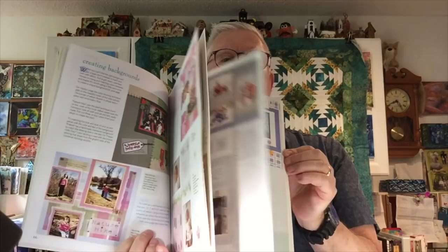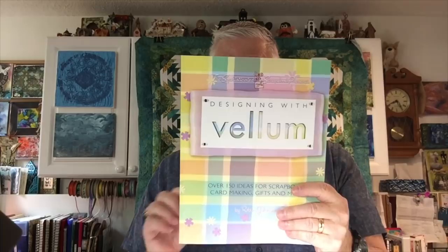So this is a really great book that will take the mystery out of working with vellum. It's called Designing with Vellum, by Robin Johnson. It says over 150 ideas for scrapbooks, card making, gifts, and more. And I did buy it quite a long time ago. $24.99 Canadian is what I paid for it.